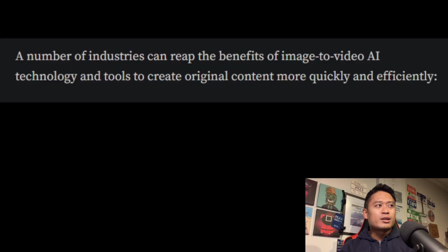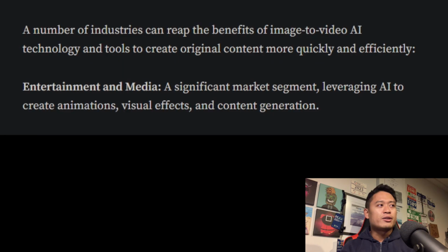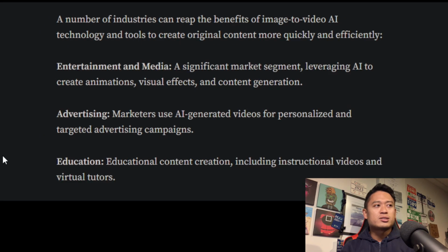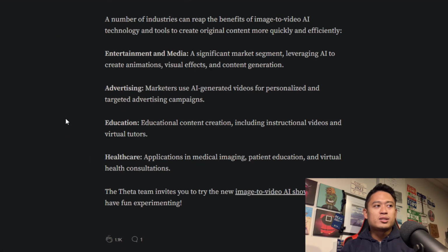A number of industries can reap the benefits of image-to-video AI technology and tools to create original content more quickly and efficiently. Entertainment and media: a significant market segment leveraging AI to create animations, visual effects, and content generation. Advertising: marketers use AI-generated videos for personalized and targeted advertising campaigns. Educational content creation, including instructional videos and virtual tutors. Applications in medical imaging, patient education, and virtual health consultations.